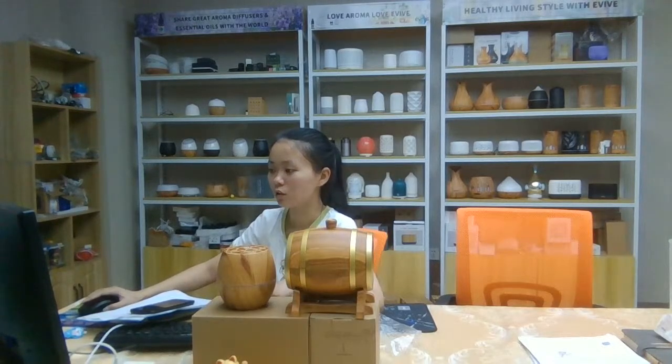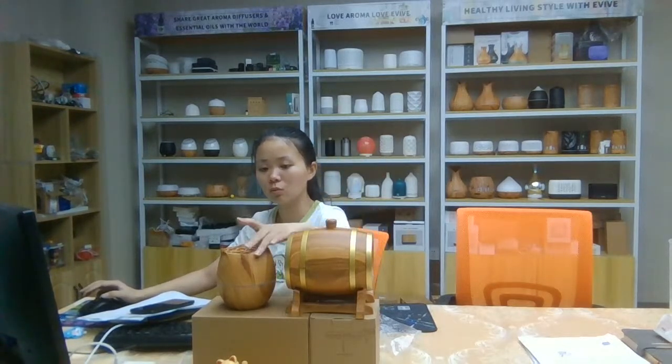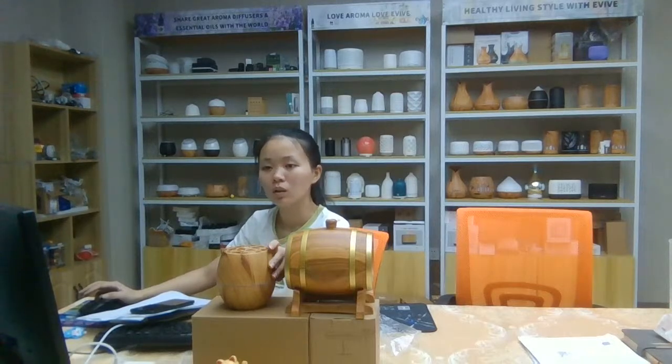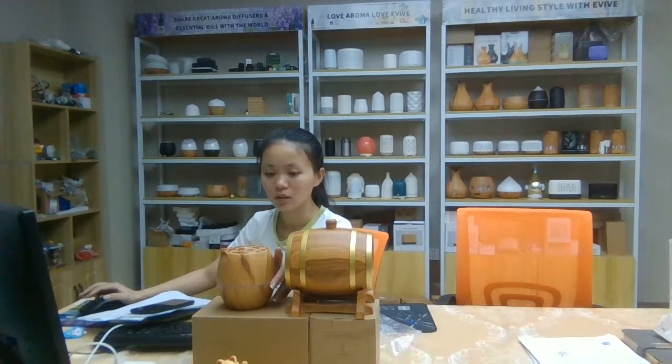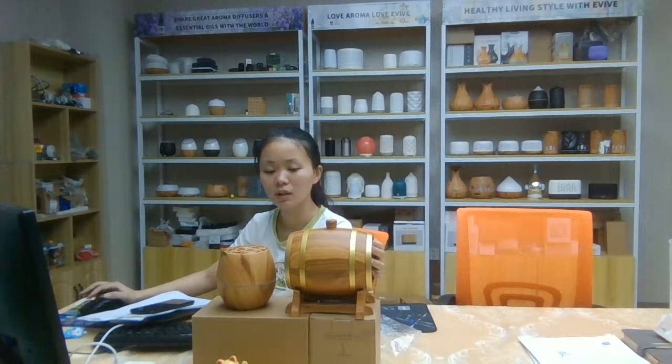We are taking a short break, and we just talked about these two aroma diffusers. This one is our Dome Lotus Aroma Diffuser. It has a 120 milliliter tank, and it's charged by the USB adapter, so you can charge it anywhere and take it anywhere. Very popular. And this one is our Barrel Aroma Diffuser. You can see why we call it that, because the shape is very much like a barrel.